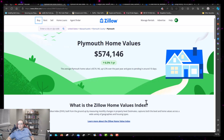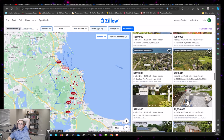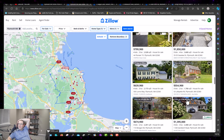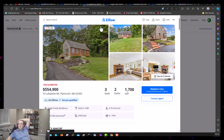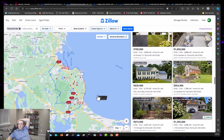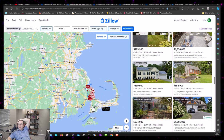So, as I show, average home value in Plymouth, Massachusetts, $574,146. That's really not going to play in a whole lot. I still wanted to show that. But when I went to Plymouth and started looking at houses, trying to dig through what's unique, what's different, I wanted something old. I didn't want to look at a bunch of houses from the 1970s. You click on houses that you thought looked old and they're built in the 80s. So I expanded the search a little bit further and kind of just the Cape Cod area of Massachusetts here and found three pretty incredible gems.